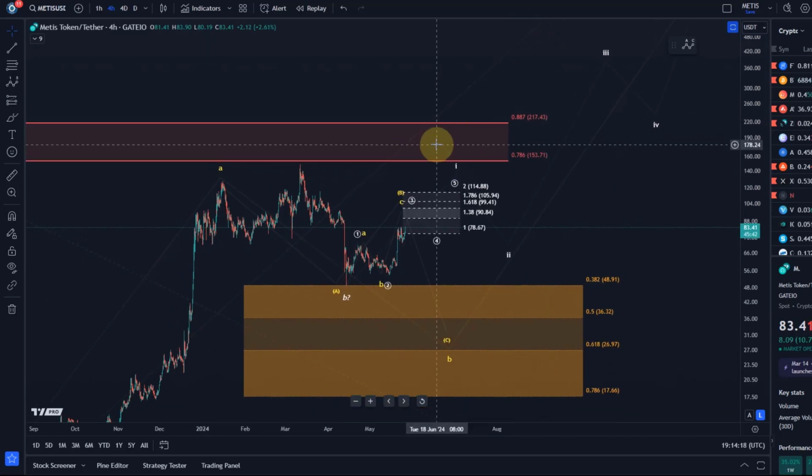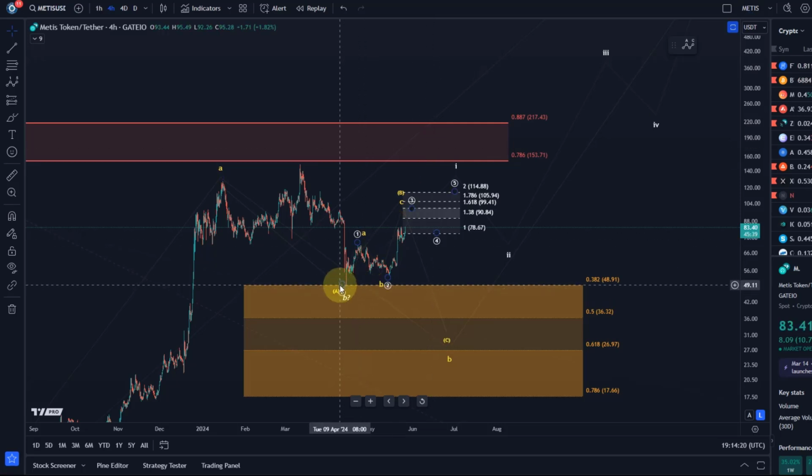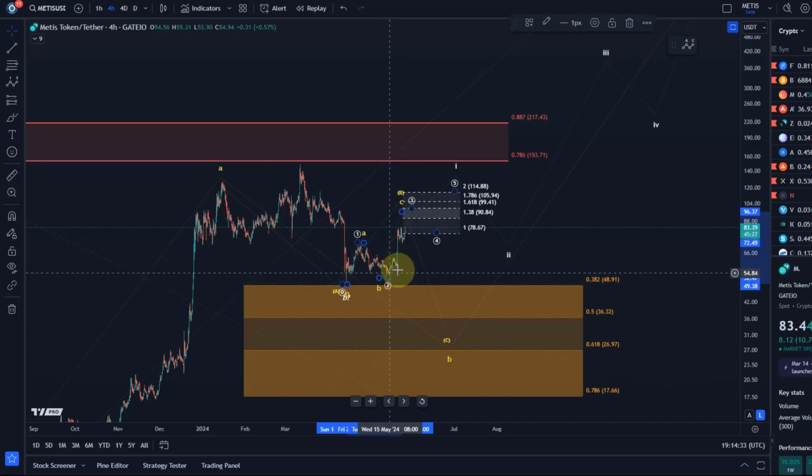But at the moment, because the pullback was quite shallow, I think the yellow count is definitely something we need to consider at this stage. And it would definitely become the leading count with a break below the wave 2 low in white, or the break below the B wave low in yellow, here at around $53.